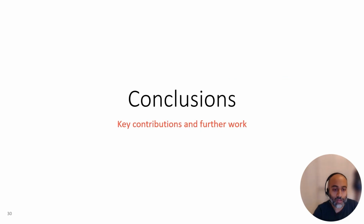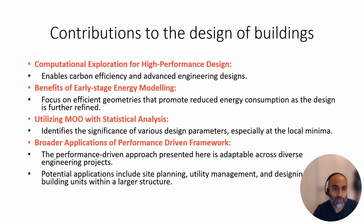Key contributions and further work. The results presented in this paper highlight how computational exploration can meaningfully drive carbon efficiency in high-performance engineering designs. It has also shown the importance of early-stage design and the form-generating potential both structural and energy models can have in high-performance designs. Despite advances in parametric design and ML for building structures offering valuable insights into global trends and design parameters, its practical application can sometimes be limited. This is especially evident when local minima suggest that achieving optimal designs may require counterintuitive decisions. Such scenarios underscore not only the limitations of traditional design approaches that can lean heavily on tacit knowledge, but also large-scale sensitivity analyses that miss the local optima.